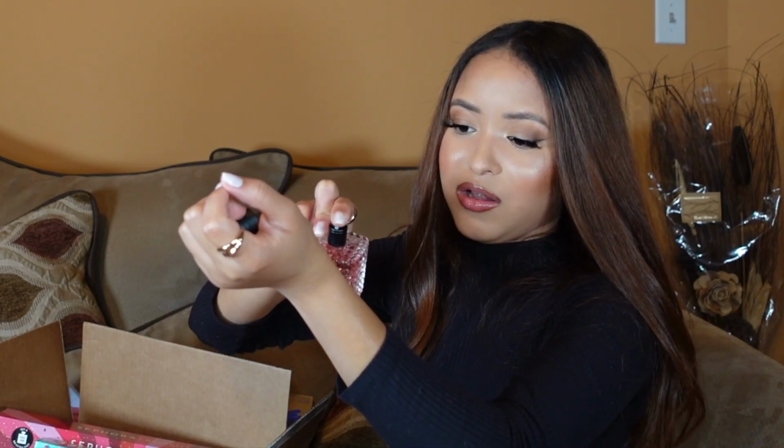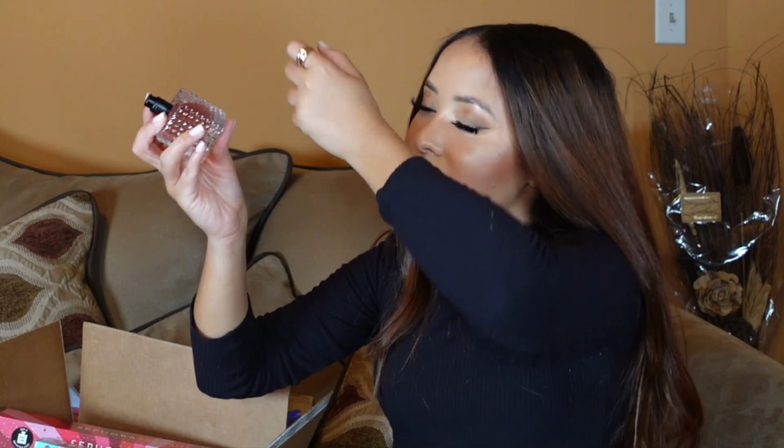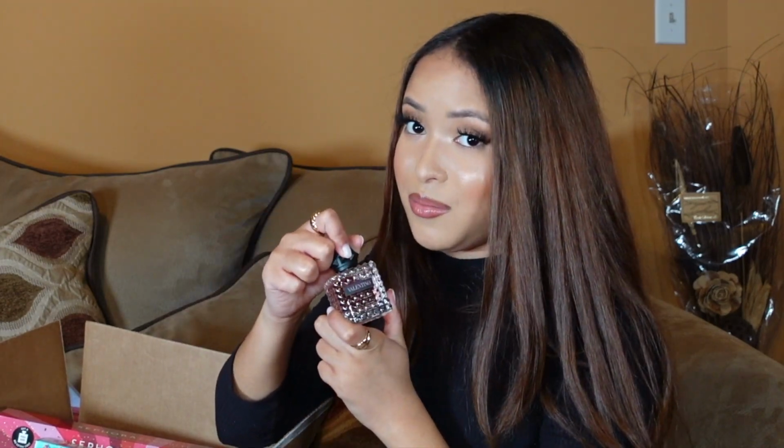It smells so good. I'm actually going to go ahead and spray it right now. Because I have not smelled... It smells so sweet, so fruity, so florally. Is that even a word? I don't know. But I love it. Super excited that I got it. This is amazing. It's been about time, I've been looking at this fragrance for the longest. Another pink fragrance, which is insane.